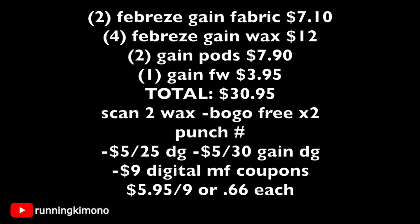Okay, guys, so 2 of the Gain with Febreze fabric spray is $7.10. They are $3.55 a pop. 4 of the Febreze with Gain wax melts, that is $12. They're $3 each. And then 2 of the Gain Flings is $7.90, and then 1 Gain Fireworks is $3.95. Adding all of this merchandise up together, we have a total of $30.95.